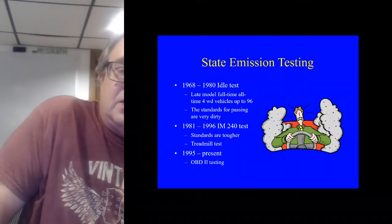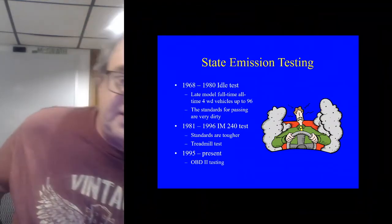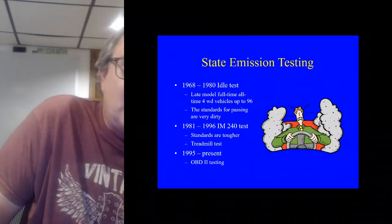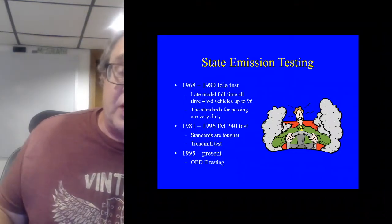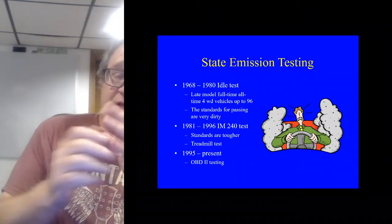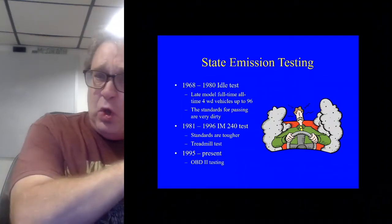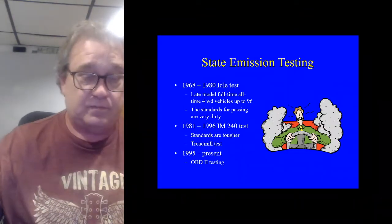Right. So early in Illinois state testing, 1968 to 1980, we had an idle test, and then 1981 to about 1996, we had the IM240 test, which was done on a treadmill, which is like a dyno. And 1995 to present, and starting in about 2003, 2004, all we do at this point is OBD2 testing.